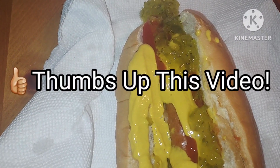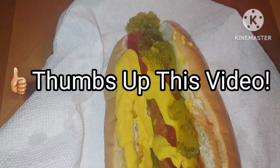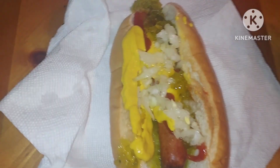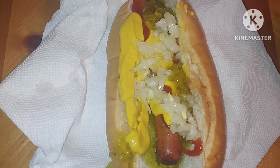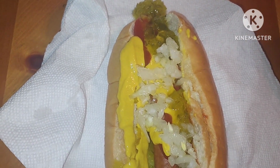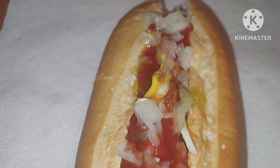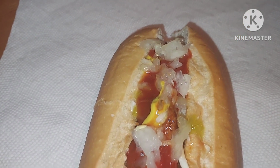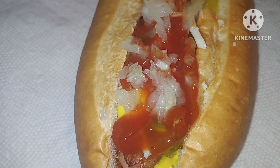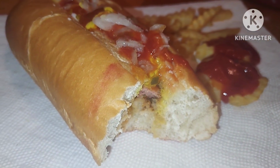So this is his finished product, a nice, sloppy, delicious hot dog. Just like he likes it. Mmm, good. Mmm, good. That's what this hot dog is. Mmm, good. And this is how my hot dog looks. Yummy, yummy, yummy. Let's take a bite. Delicious, guys.